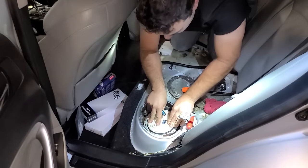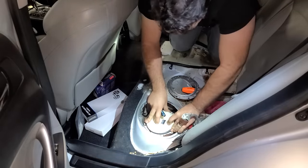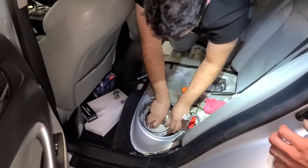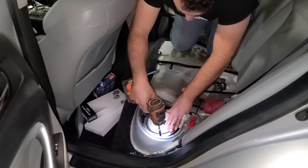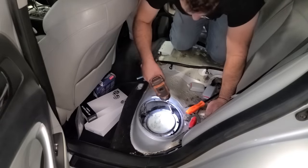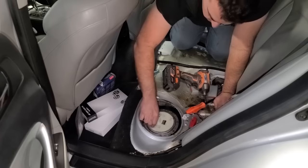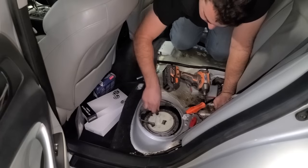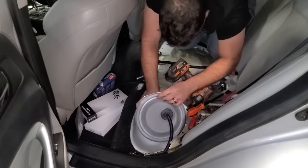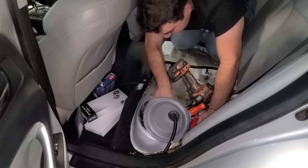All right. New fuel pump. And here we go. Nice and shiny and clean. All right, last bolt. Install our hoses. Okay, a clip there and a connector here. All right, that's clipped in there.